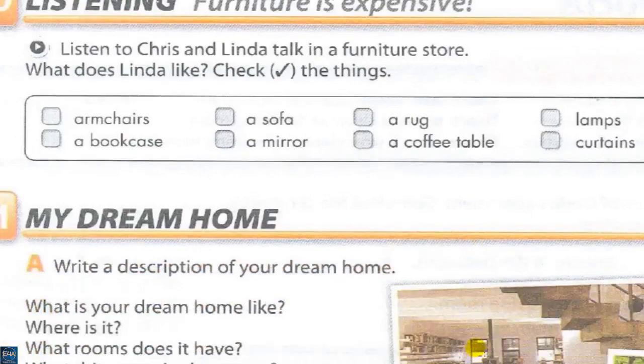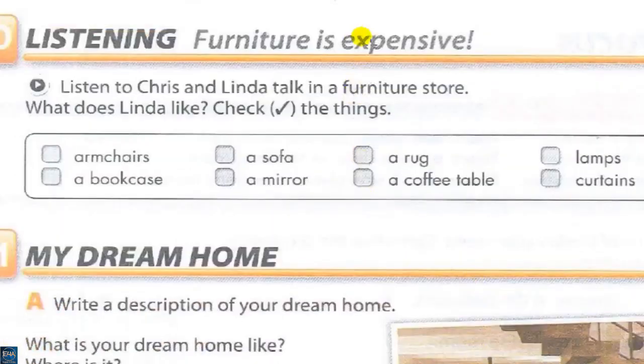Exercise number 10. Furniture is expensive. In this exercise, try to choose the correct answer. Page 48, exercise 10, listening. Furniture is expensive. Listen to Chris and Linda talk in a furniture store. What does Linda like? Check the things.